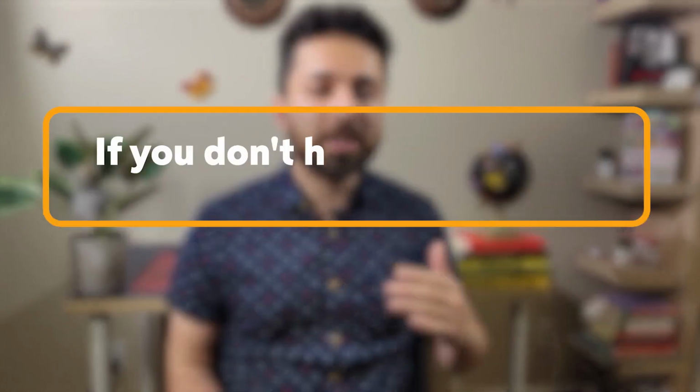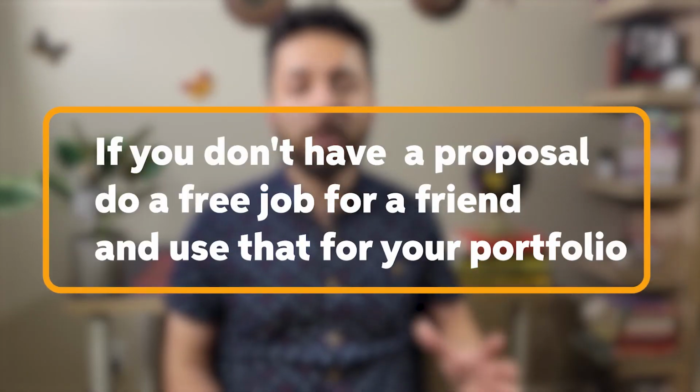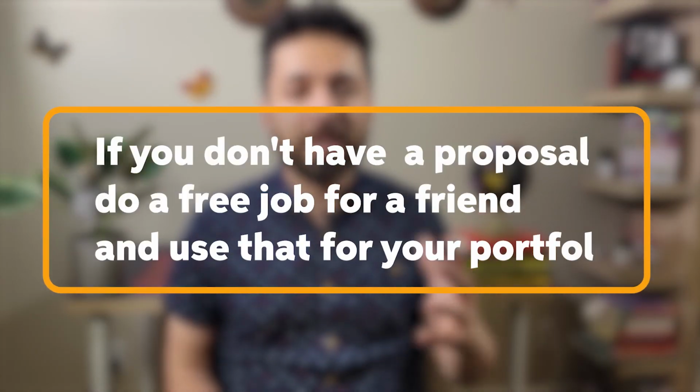Bonus tip over here. If you don't have a portfolio, I highly recommend you reach out to one of your friends in your network. Do a job for free for them, and whatever job that you do, put that into a portfolio and put that on your Upwork profile.